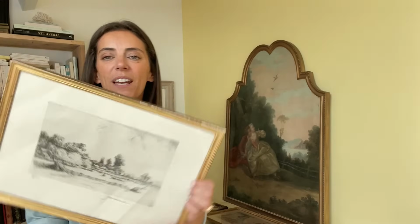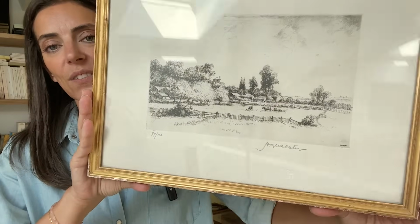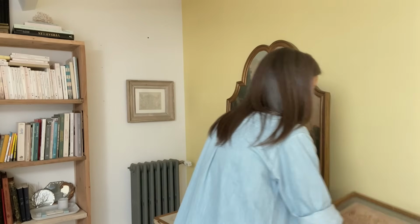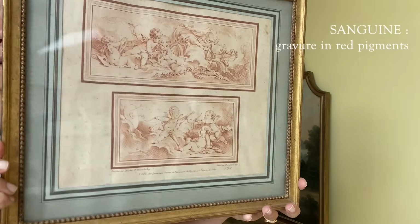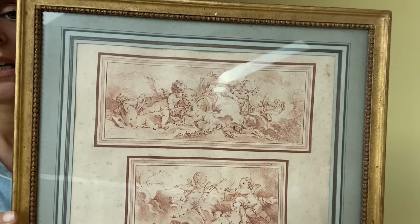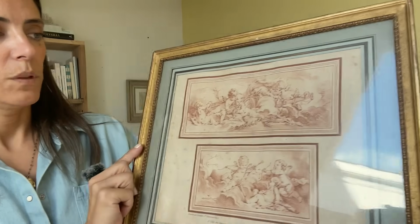This is a gravure that I've had for, oh my goodness, probably 20 years. It's very simple. It's a landscape, but it's just simple and efficient. I've had that for nearly 20 years too. It's a sanguine. So sanguine is a gravure, but in the red tones. It's cherubs, and I really love the framing. The blue is really lovely, and the frame is good too.